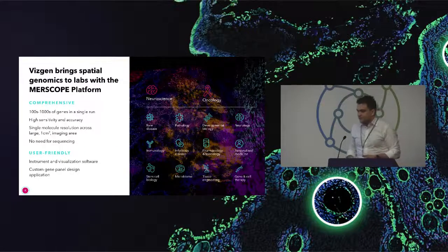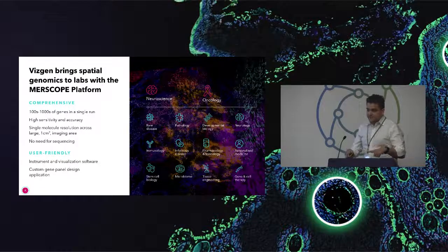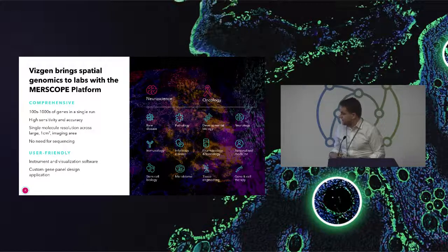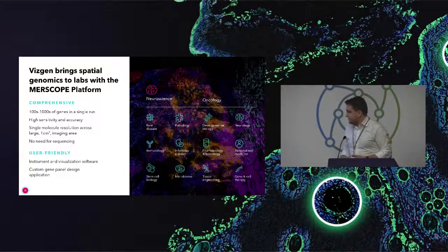With this platform, you can now run panels of hundreds of genes, so really relevant to understanding the complexity of the biological system across large tissue areas up to a square centimeter of tissue, all with single molecule resolution across that full square centimeter with high accuracy and sensitivity, as I'll be discussing, with no need to extract the molecules and put them into a sequencer. It's all direct in situ detection.